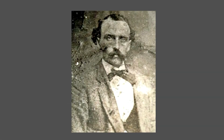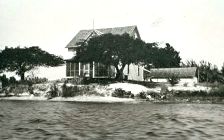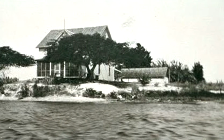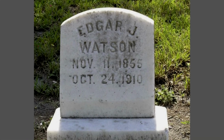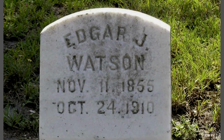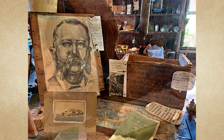In Florida, several other murders were blamed on Watson, including his field hands. They say he killed them rather than paying them, something that became known as a Watson payday. His notorious past eventually caught up with him when a posse gunned him down. The Watson folklore is vivid, but the facts are few and far between.